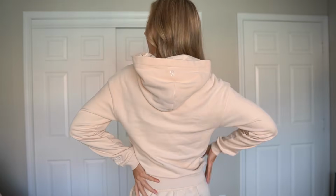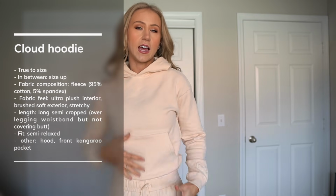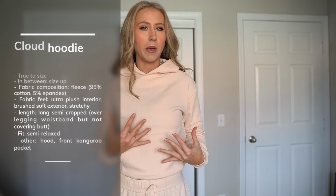So here's a view from the back. Definitely got some bulk with the hood here. Definitely very large, oversized. But yeah, I think that this could actually just be super cute, not even as a set, but just wearing it as a cozy hoodie. I like that they made the branding on the sleeve and not in the front. It makes it a little more subtle.